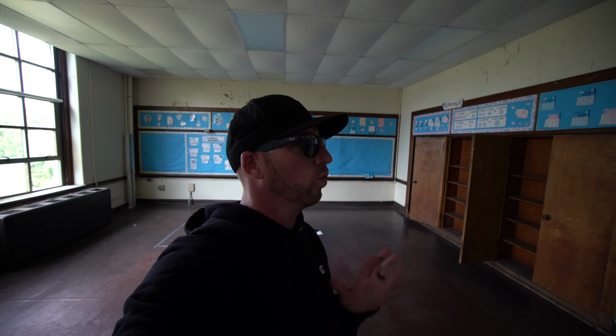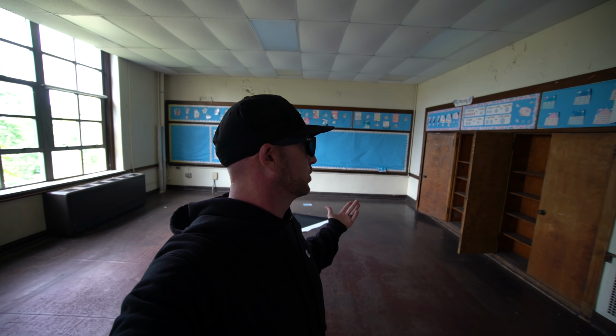This right here is definitely my favorite classroom in the whole place, and not because it has Dr. Seuss or Cat in the Hat, which is awesome. I love Dr. Seuss and the Cat in the Hat, but it also has a lot more stuff to see. You actually saw what went on inside of this room, what kind of teachings went on inside of this room.